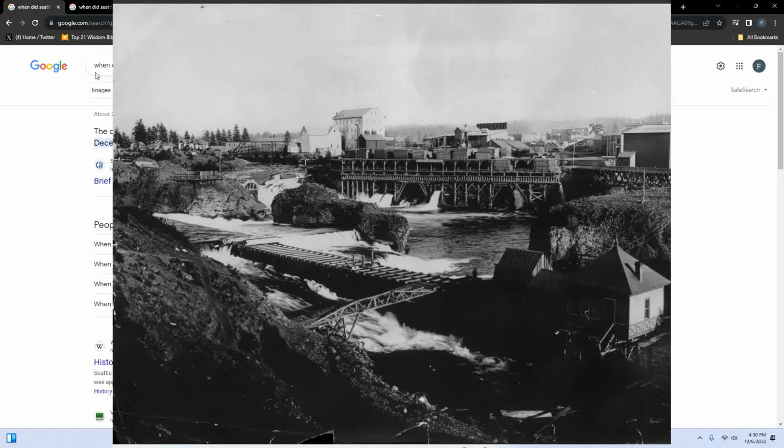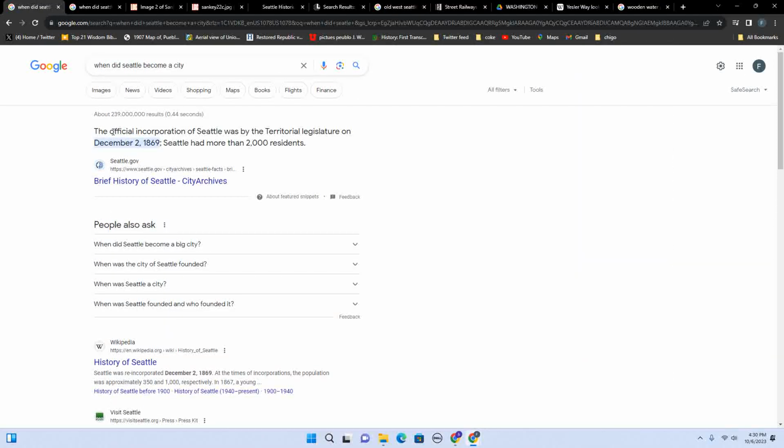Now I want you to get an idea of the time frame I'm talking about. The official incorporation of Seattle by the territorial legislature was on December 2nd, 1869, and Seattle had more than 2,000 people. Okay, so they had 2,000 residents in Seattle.